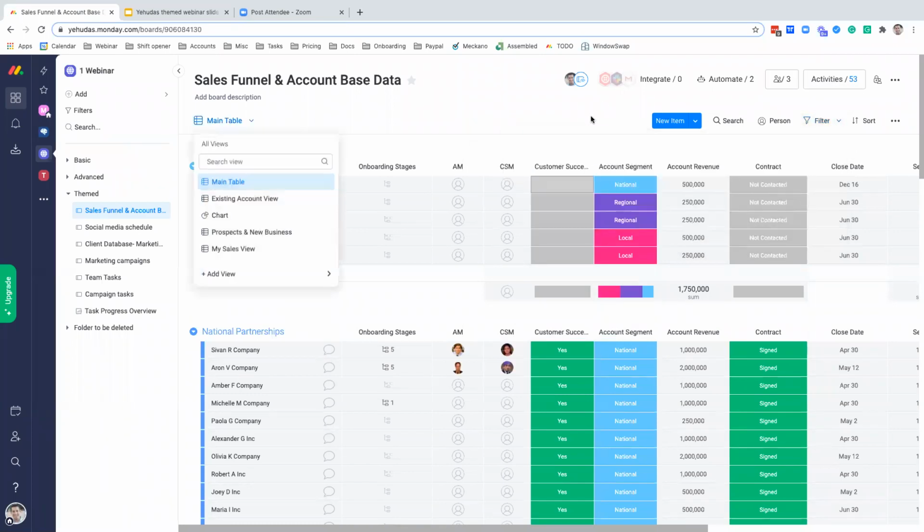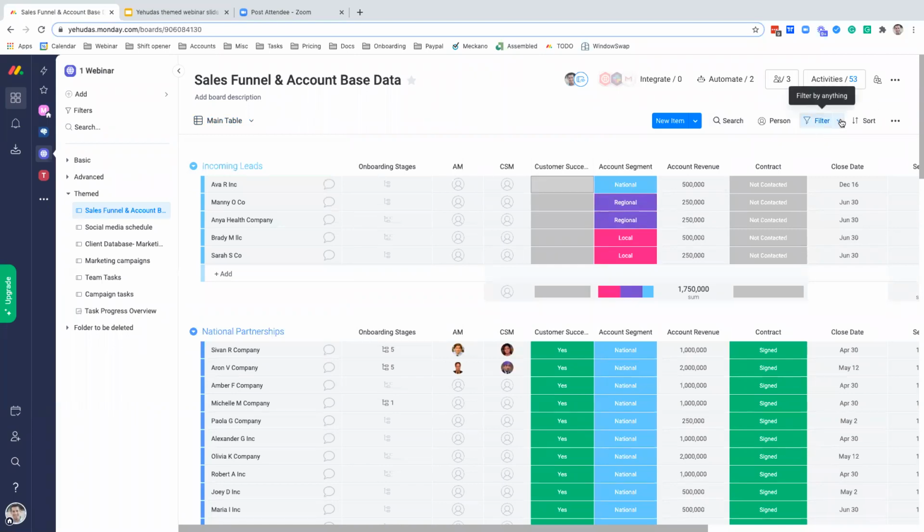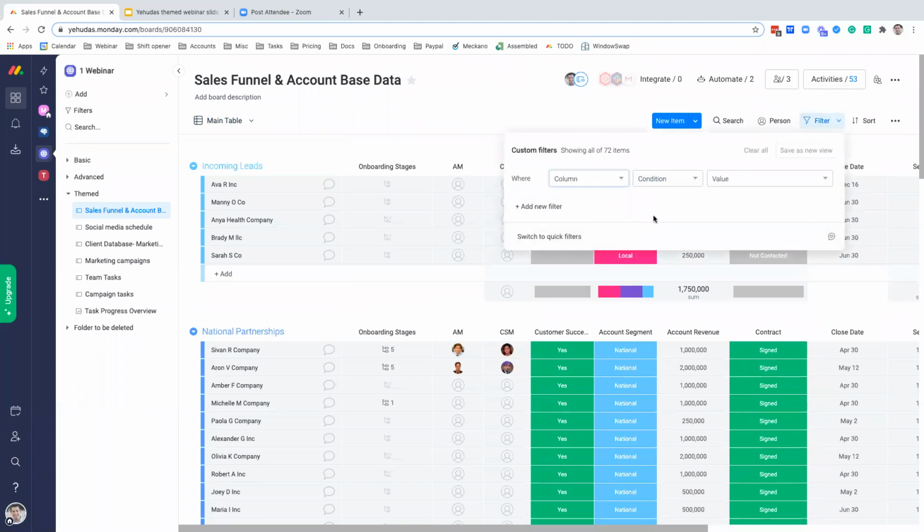Some of you may already be familiar with the new conditional filter, but for those who are not, you will see that I can now filter by applying rules using different columns or groups on the board. So if I want to see what clients are from, say, the regional segment over here, and which ones are customer success eligible, I could then use the conditions in this filter over here, and then I can proceed to add really what I want to filter.